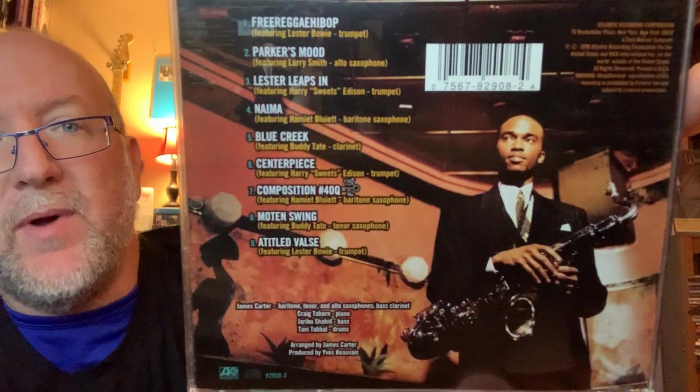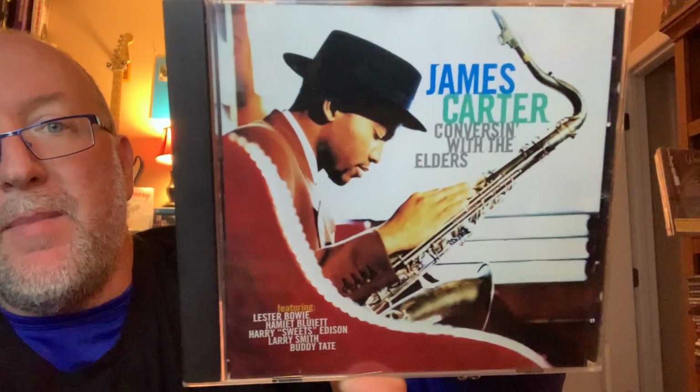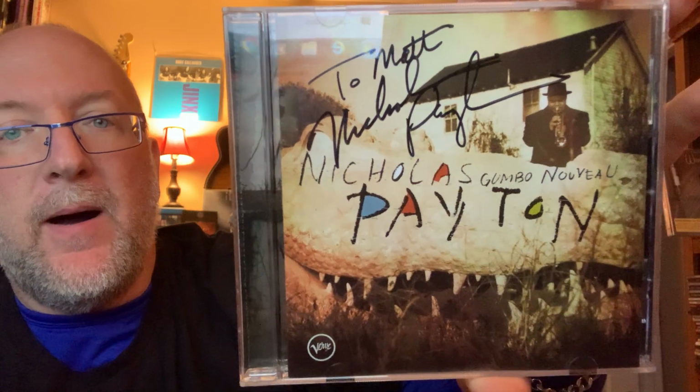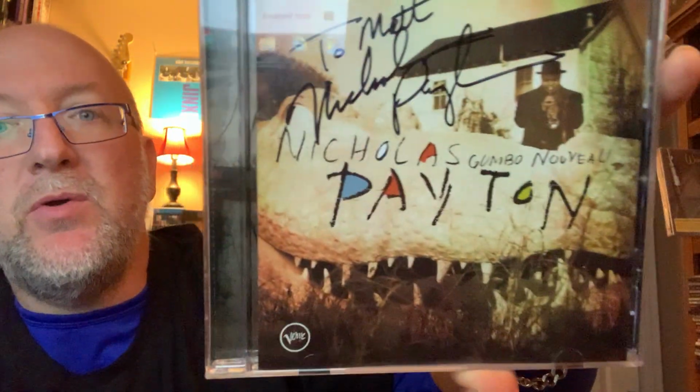Just a really accessible record, in my opinion, and great sound quality by a modern jazz saxophonist. In that same vein, I got into both of these guys about the same time. This is a great New Orleans trumpet record in that vein of Louis Armstrong, and that's Nicholas Payton. And this right here was one of his first albums, if not his first, called Gumbo Nouveau. So you're going to get When the Saints Go Marching In, Whoopin' Blues, I Got a Right to Sing the Blues, St. James Infirmary, a lot of the classics, but again, done with modern recording, and it sounds really good. And this guy is just fantastic.